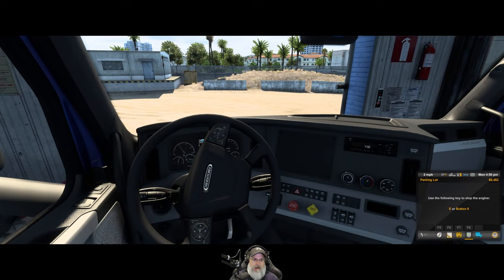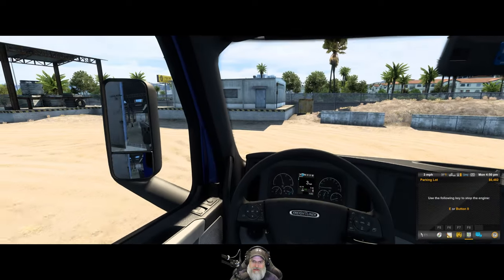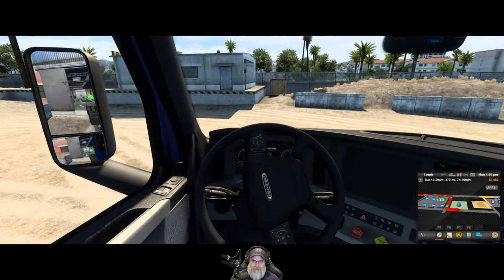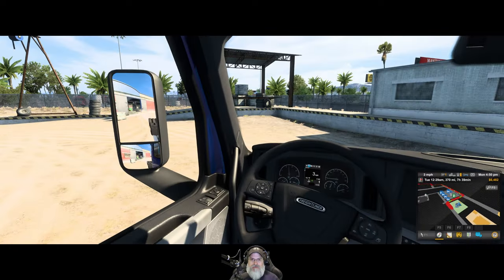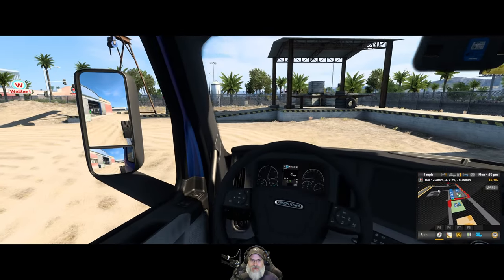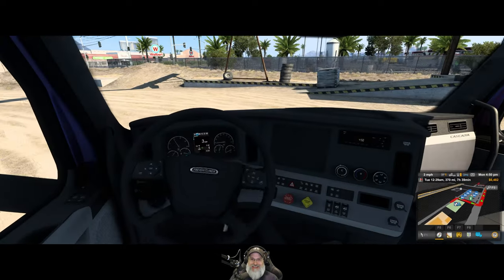All right, let's head on out in our new Freightliner truck. This is fantastic, man. It's pretty basic, but it's brand new and it's ours. Well, actually, no, it's the bank's. We only own a very small portion of this truck.